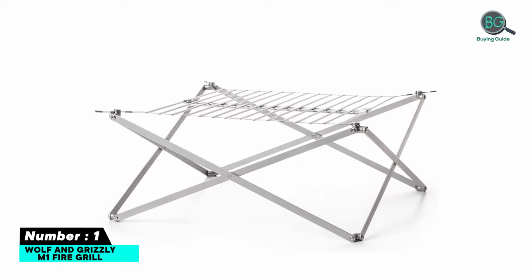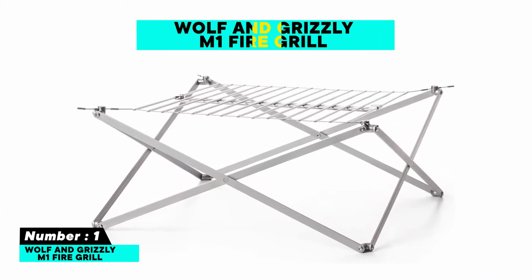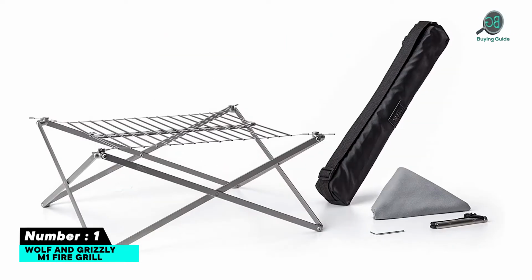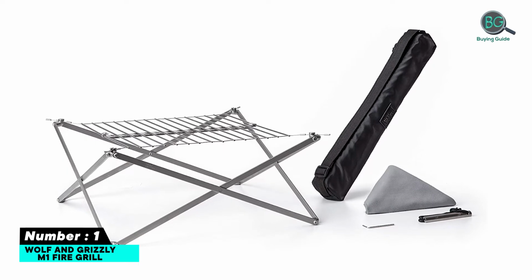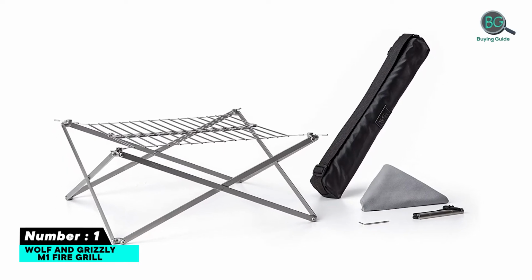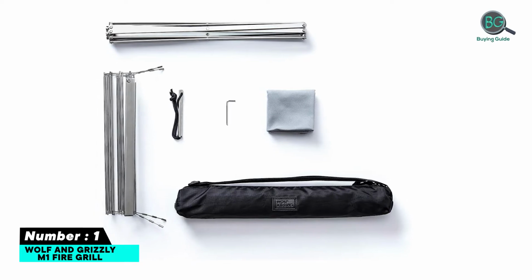Number 1. Wolf and Grizzly M1 Fire Grill. Simple is best. Aged beautifully. Honest materials are Wolf and Grizzly's design principles. They don't just create a product to put one out into the world, but because they can create the best there is.